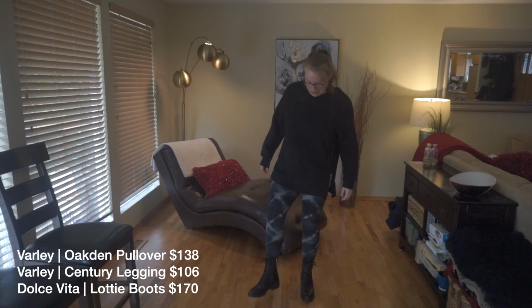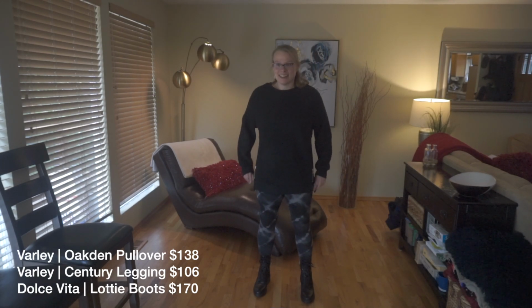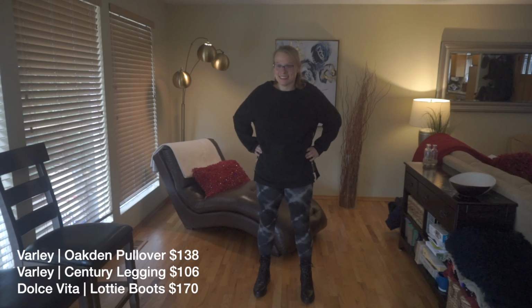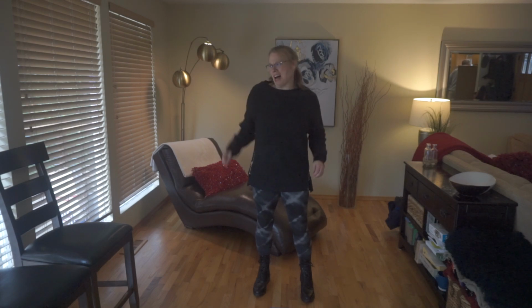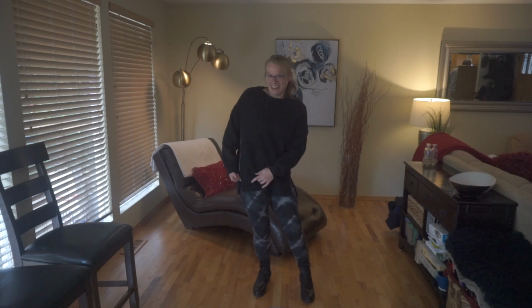Bree looked adorable in this Varley outfit. The Sundry leggings and tie-dye were really cute and super soft. The Varley Oakton pullover didn't quite fit her body type, and the Dolce Vita Lottie boots just weren't her style, but it's such a cute outfit.